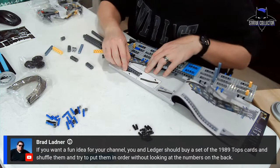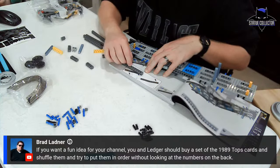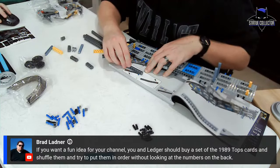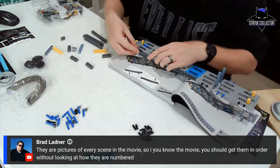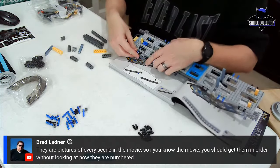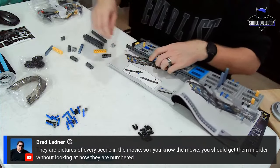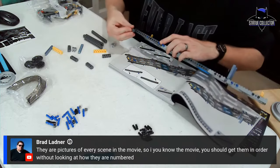He said, if you want a fun idea for your channel, you and me should buy a set of the 1989 Topps cards from Batman 89 and shuffle them to put them in order without looking at the number on the back. Are they like sequential movie scenes? They said there are pictures of every scene in the movie. So you should get them in order without looking how they are numbered. All right, I think I could do that. That could be kind of fun.